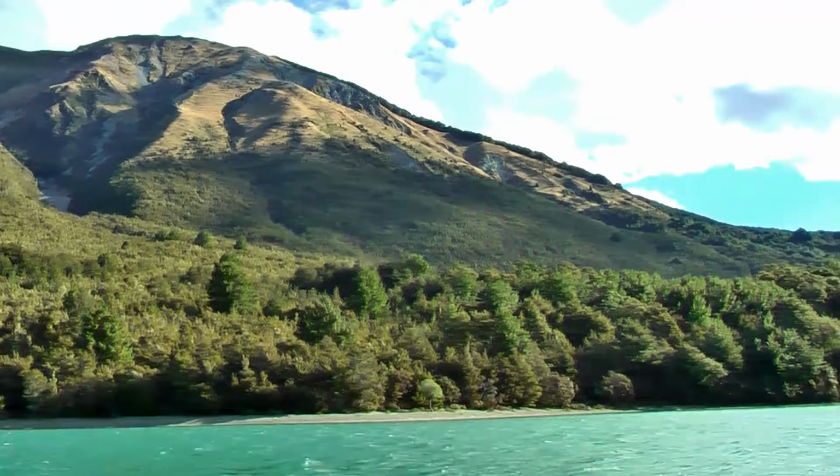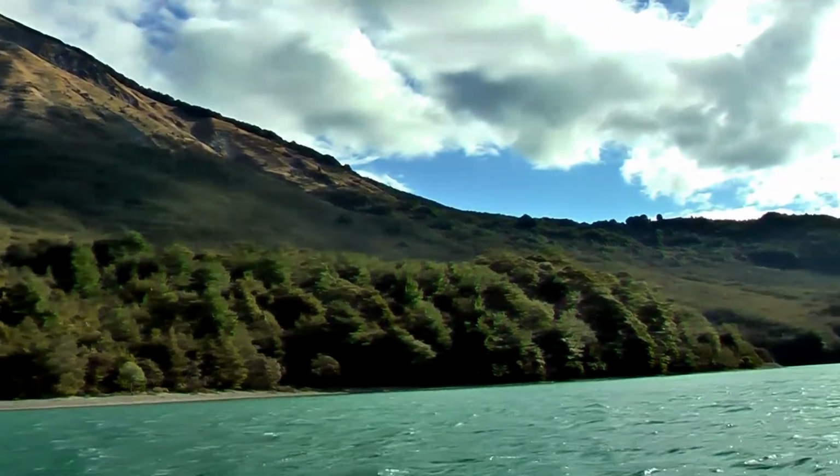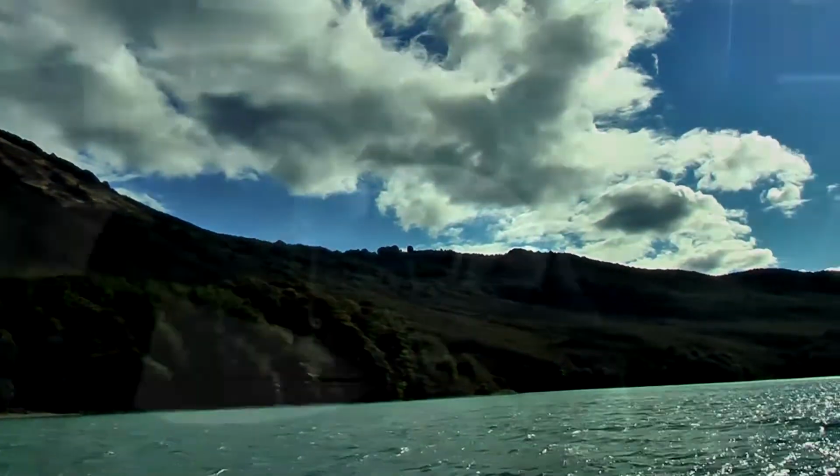Okay guys, Davis Mountain here. Does anyone know its name? Mount Robert, right?